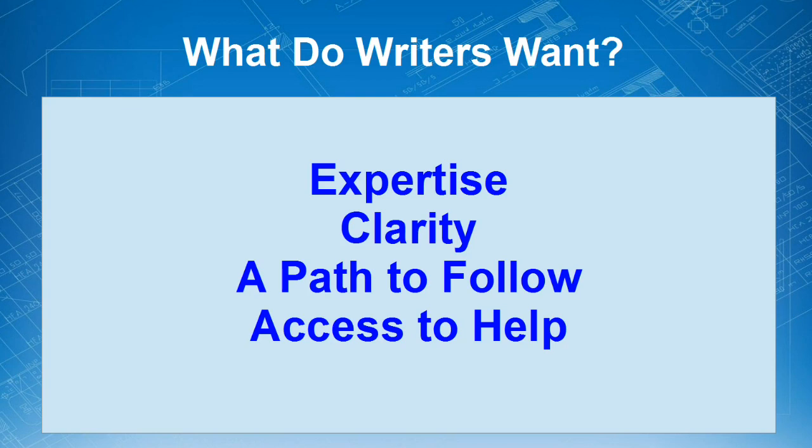It's all essentially based on some things that we believe writers want. This is, again, after 26 years of working with writers. What is it that you guys want? The first thing is expertise. You want authoritative help. You want somebody who really knows his or her stuff, because there's so much stuff out there that is contradictory, wrong, confusing, and outdated. And so you want someone you can trust, who you can say, okay, this person knows what she's talking about, and I'm going to listen to her.